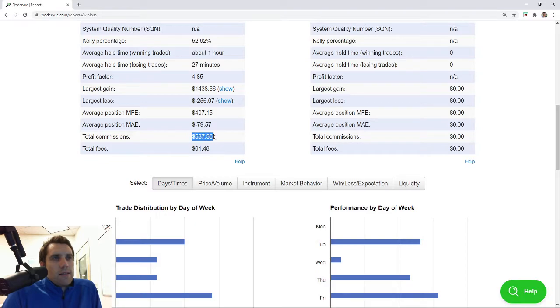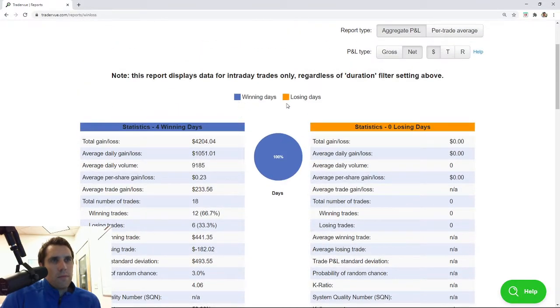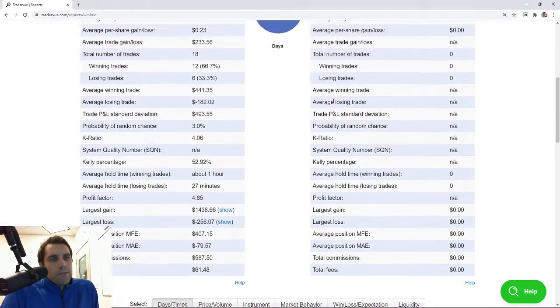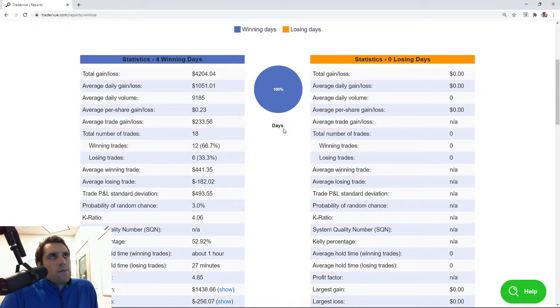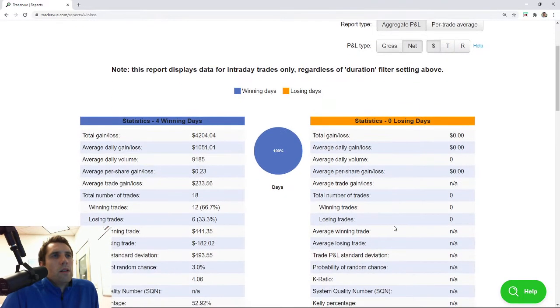Last week I spent $587.50 in commissions and $61.48 in fees, which is quite a bit, but you have to pay to have access to the really fast executions that I have in this account. I couldn't be making these trades in a Robinhood account, or in most other brokerage accounts, and get the same entries and exits that I'm looking for. This account is very geared towards what I'm doing. So that's pretty cool.